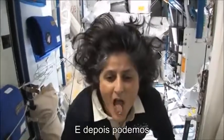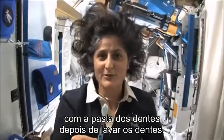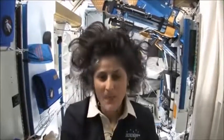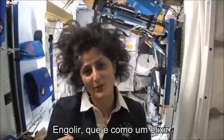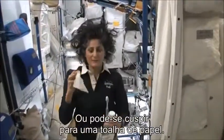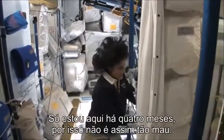And then you can drink it. So a lot of people ask about what do you do with the toothpaste after you brush your teeth. Two options. Swallow it, and it's sort of like mouthwash, but it tastes a little gross. Or you can just spit it out in a paper towel, and then you don't have to worry about it. Swallowing thing I wouldn't recommend at home. I'm only up here for 4 months, so it's not that bad.